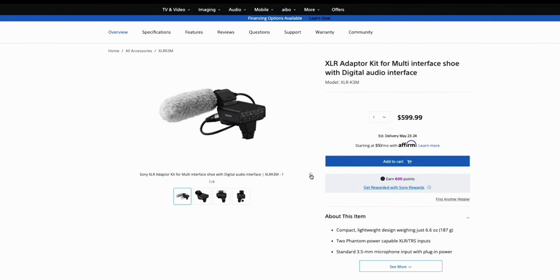If you wanted to get the K3M module and pair that with the a6700, that combo is going to set you back about $2,100. The K3M is usually $600. As I mentioned, I think it's overpriced, and I probably wouldn't spend $600 on that audio module by itself. I would just get a separate audio recorder.